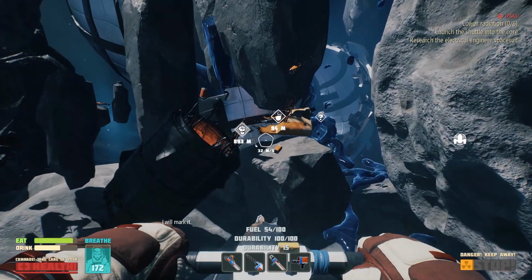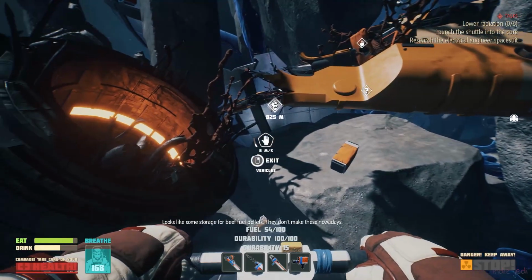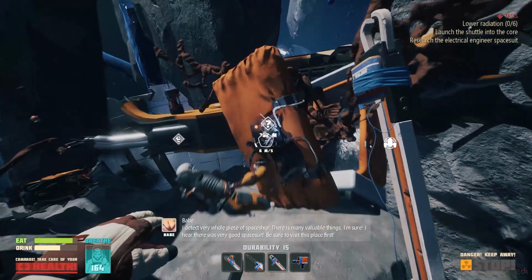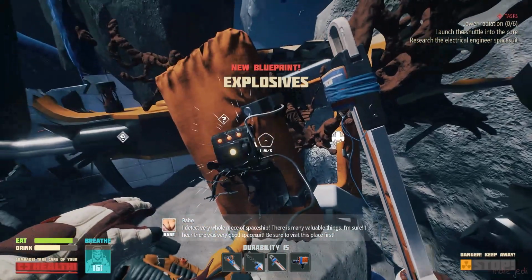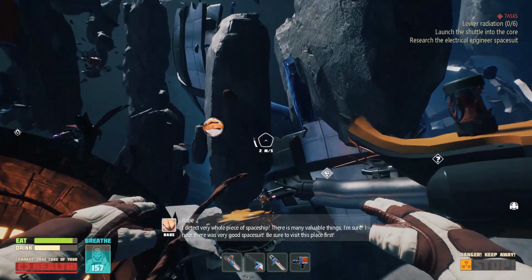I will mark it. Looks like some storage for beef fuel pellets. They don't make these nowadays. A container for transporting beef. Its casing is bloated, which indicates possible damage to its contents due to bad transport conditions. I don't recommend approaching such containers because of their possible explosion.